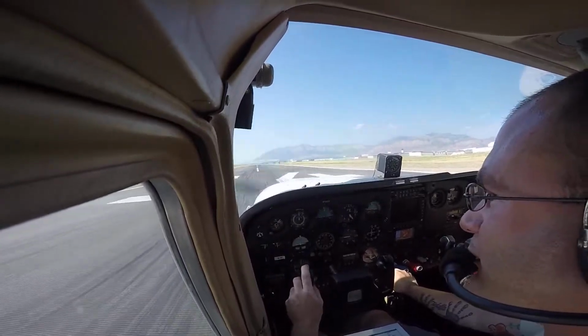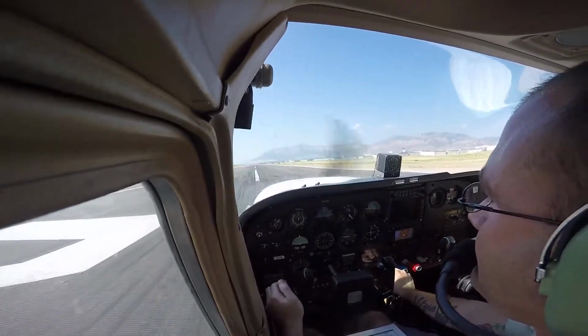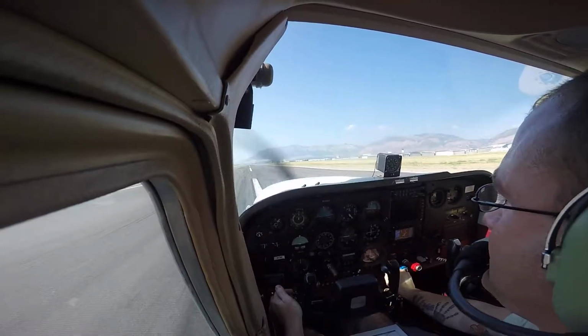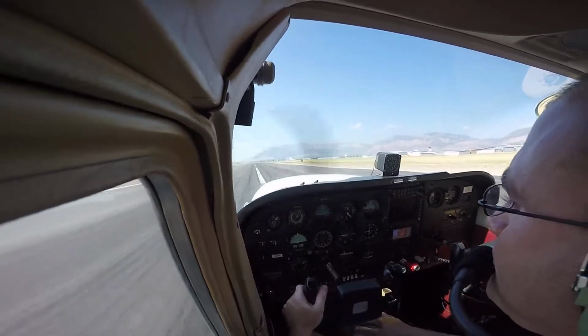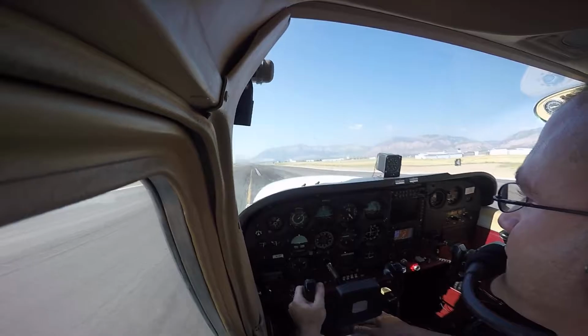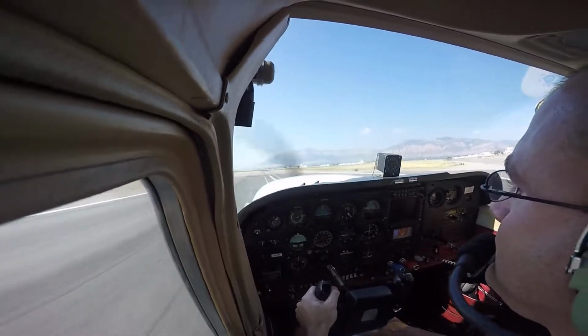Tower, 736 Kilo November, I've got the 747 in sight. Cessna 6 Kilo November, thank you. All right, everything looks good. I get beat around by some wake turbulence. Airspeed's alive. 55, 50, 50. Rotating.